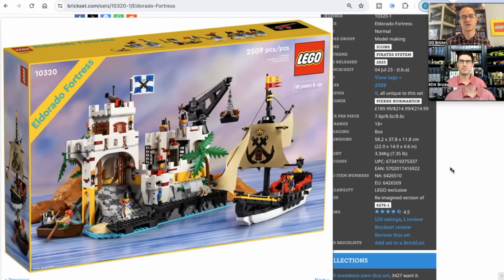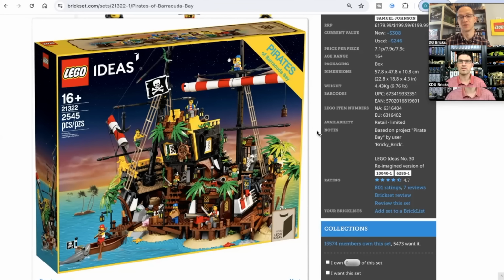So I think in the eyes of the consumer, it's easy to imagine this set being worth $250 or $300, maybe even more. And if you can get it on discount from that $215 price, you could be looking at a pretty serious Lego investment. We can see here the Pirates of Barracuda Bay, a similar set in the same sort of theming, same sort of vein, also had that retro style box.